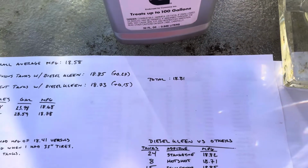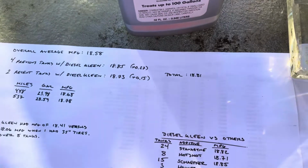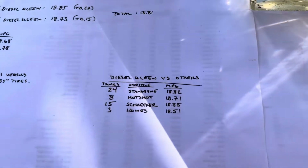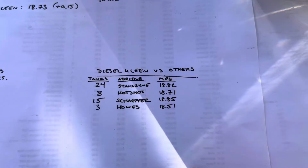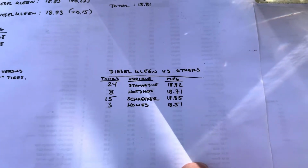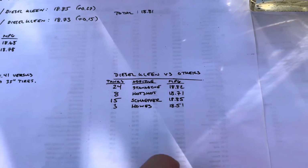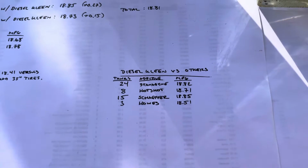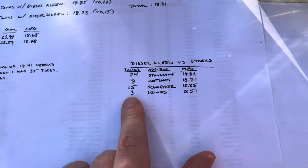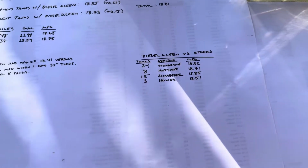How does that compare to other additives? So, I mean, respectable improvement over the overall average. How does it compare? Very comparable. Stanadyne, virtually identical here. Hot Shots, a little bit better than Hot Shots, but very, very close. Schaefer's, just slightly worse than Schaefer's. Howes, we need more data for Howes to really fully evaluate Howes, but it's better so far.